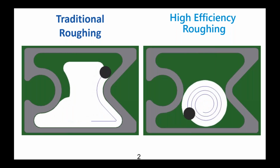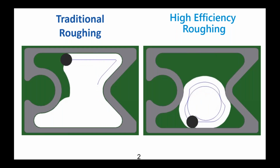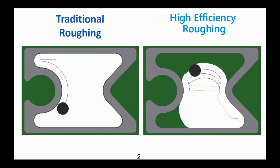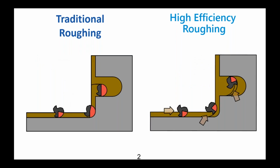Right, so you get a more efficient toolpath, especially here in the corner. It's going to back around, come back around, back its way in, and keep that constant bite as it works into the corner. You won't get that burial, and you don't have to slow your feed rates down because it's always constantly updating the toolpath according to the material that's left. So that's an example of the differences between traditional toolpaths and high-speed roughing.